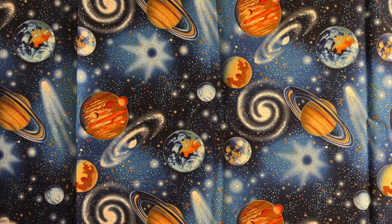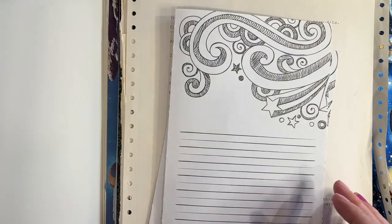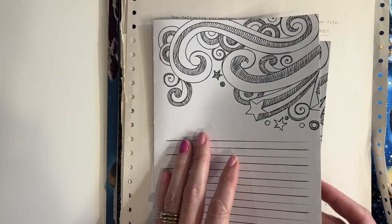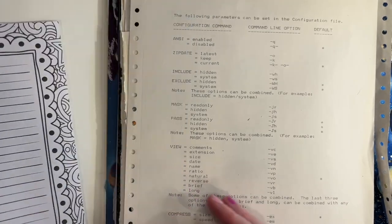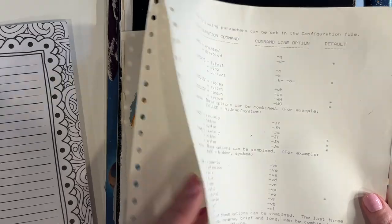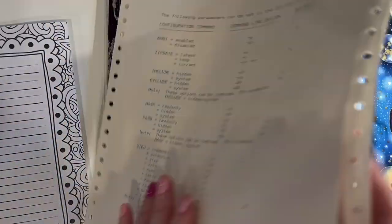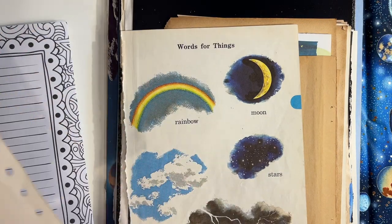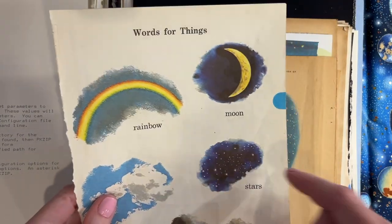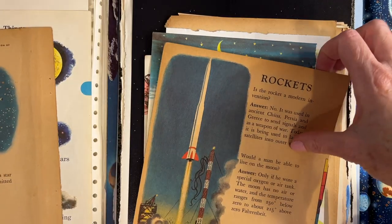And then here is the folder of the pages that I will be using, either sourcing from the pages or folding and putting these pages in the journal. This is just some journal pages that I had. This is some computer, I don't really know what these are, like DOS commands or something. I got this in Happy Mail from Angela, and I knew that would come in handy one day, and it is. So I'll fussy cut images like that out. This is from a very old golden book.